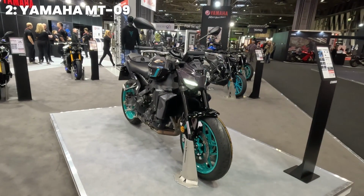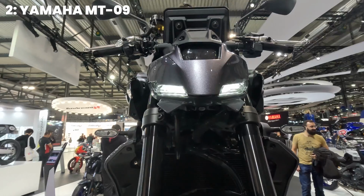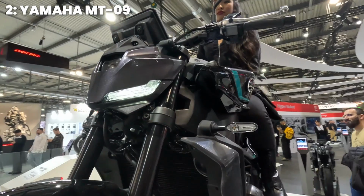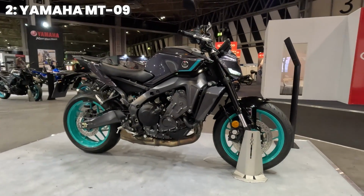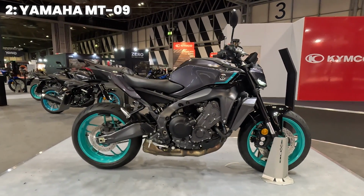In 2024, the outstanding MT-09 gets a big update to make it more competitive than ever. The latest model gets a brand new look with a redesigned front covering for its light setup and more minimalistic tank and bodywork. The bars have been lowered slightly to give a more aggressive riding stance, although they are two-way adjustable, so you can find your own sweet spot.